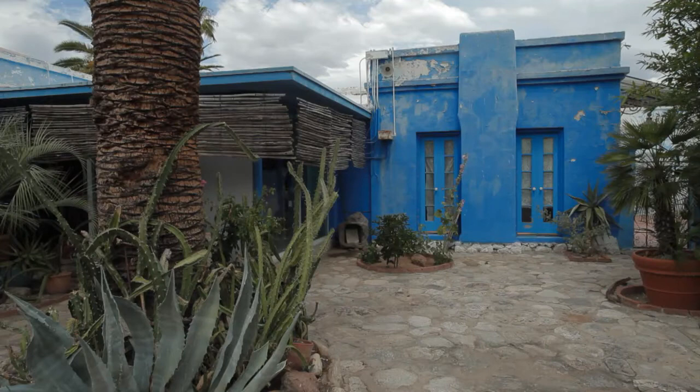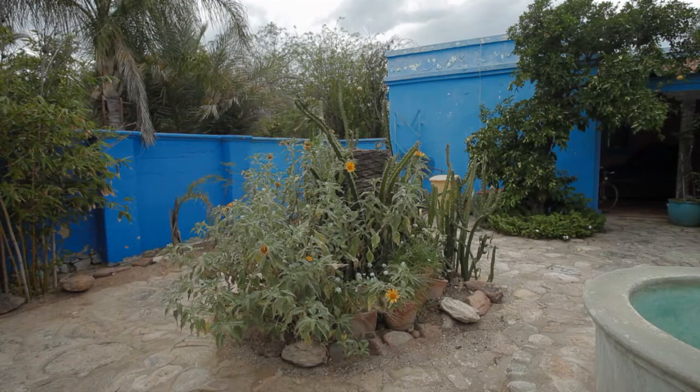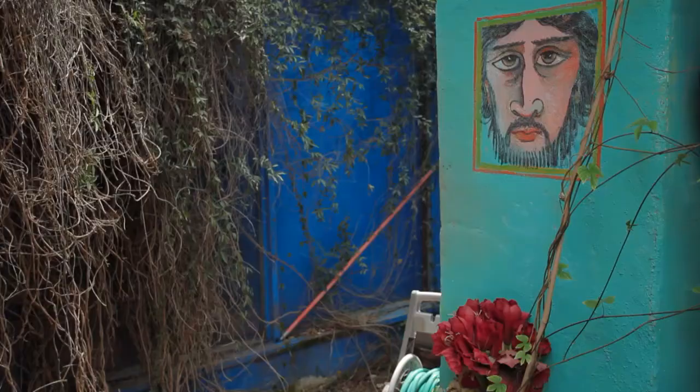When I gaze at the Blue Tucson House, I often imagine Frida and her husband Diego Rivera in their Coyoacan home serving some wonderful Mexican meal on their terrace to a gathering of vivacious and interesting friends.